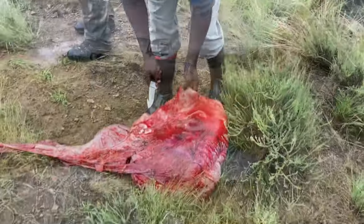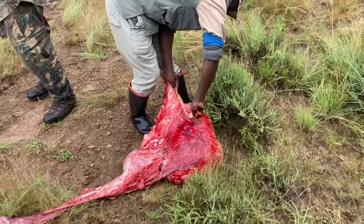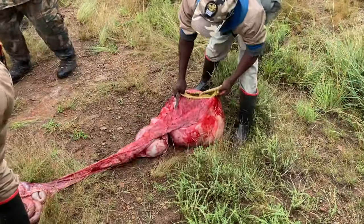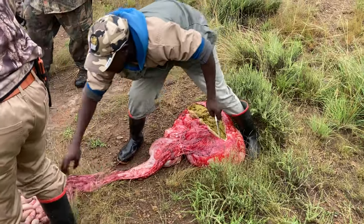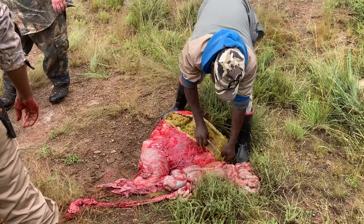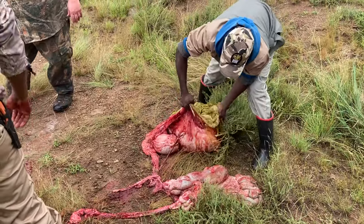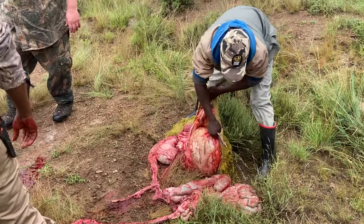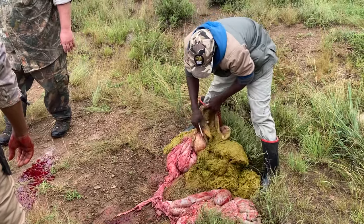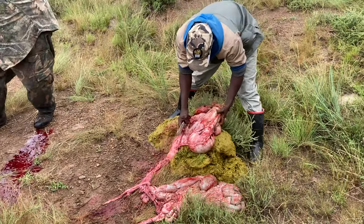One of the things that impresses me the most is the fact that no part of this animal goes to waste. This scene right here might seem a little gruesome to some observers, but this is actually somebody's dinner. Every part of this animal is used. Meat, hide, horns, entrails, nothing goes to waste. I'm impressed by the consciousness that everybody pays to making sure that this animal's sacrifice was not in vain and is used to the best of everyone's ability.